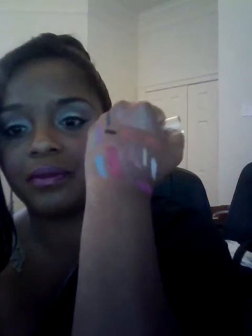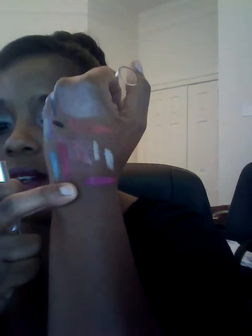That color is Nouveau Pink. Well, I was a little beat up because it melted and fell off, and I had to put it back on, so. And that's the color there. It's a bright pink color.